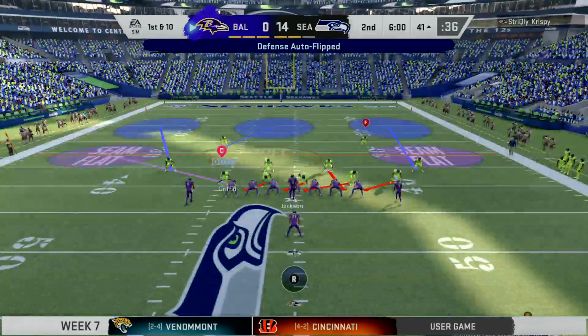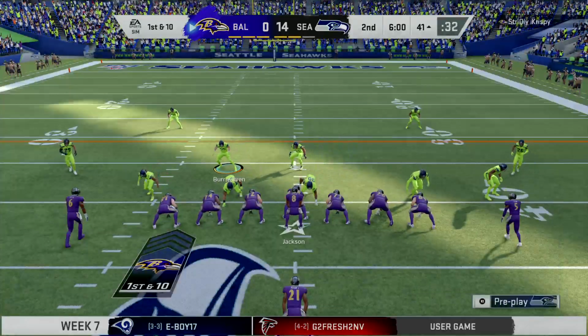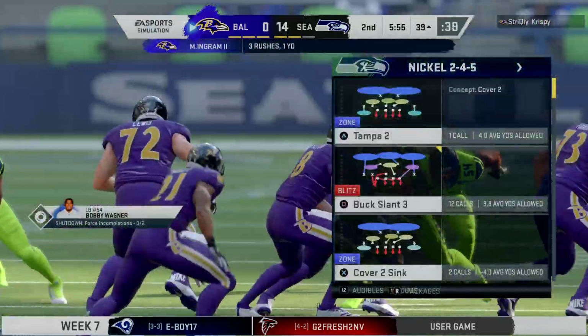So from Seahawk territory now, it's 1st and 10 at the 41. 14-0 the score. This is the NFL on EA Sports. This offense finding its legs now. Here's another 1st and 10. It's a give to the right. Ingram will fight forward for a couple down inside the 40.